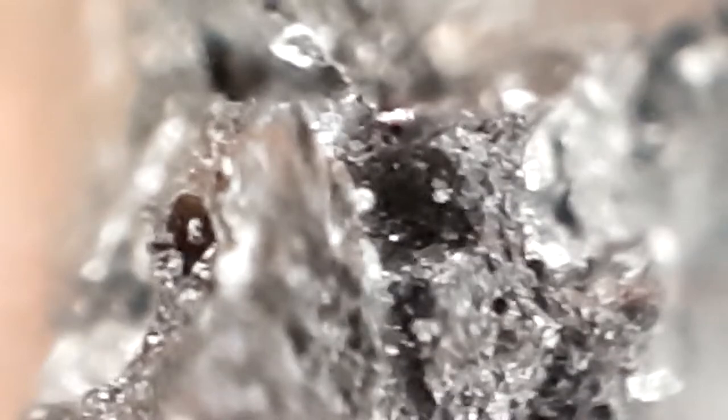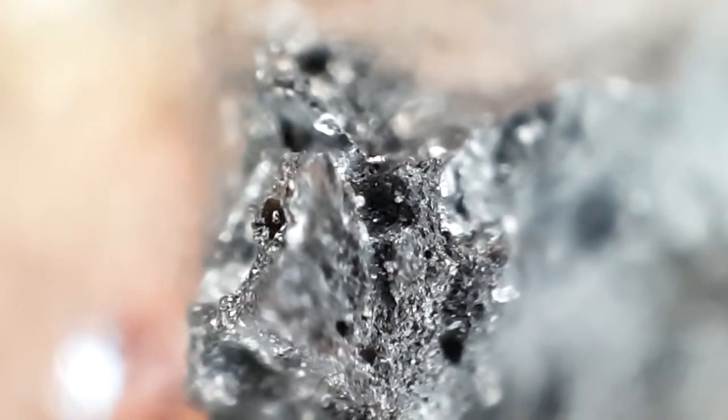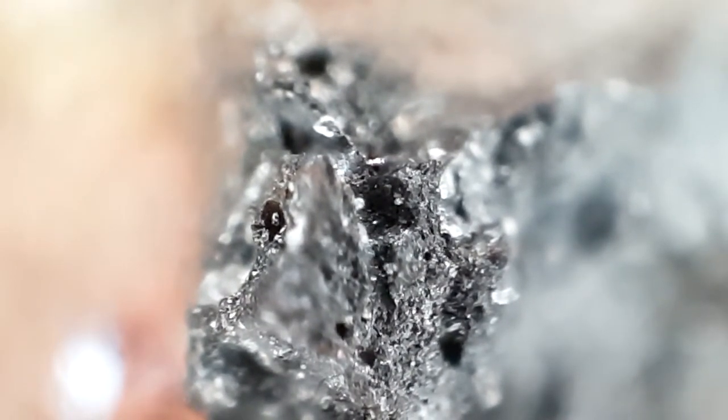So literally it's the first part of the core that I looked at with this camera, and this is what we see. This is again at the nub end, and this is supposedly, I think, a piece of quartz which has been changed somewhat. It's very holey. There's a lot of holes running through it.